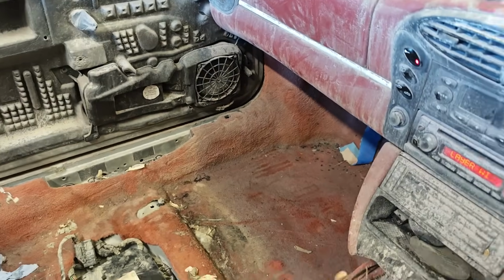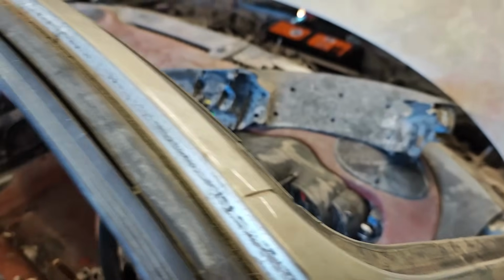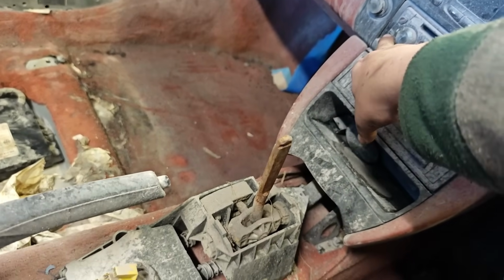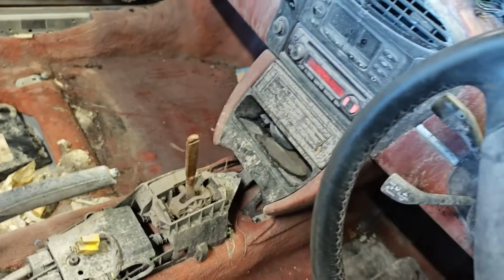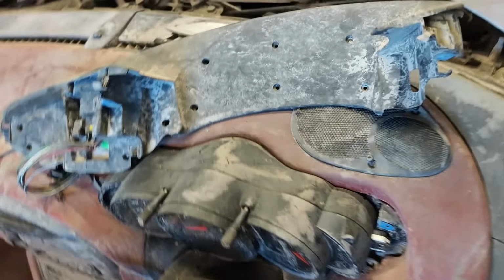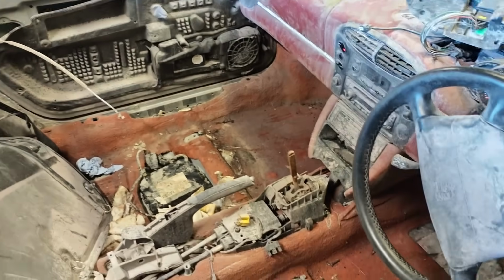The speakers are in it. Oh my god. I better turn that off before I get copyrighted. That sounds amazing. That actually sounds incredible. How are these speakers still working? Look at them. They've been out in the open for God knows how long. That radio actually sounds really good.